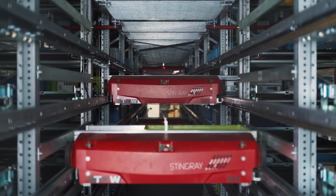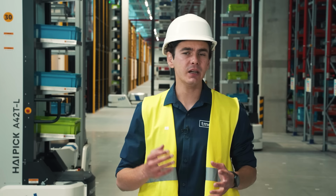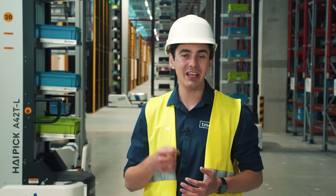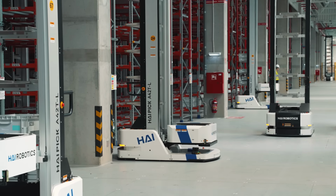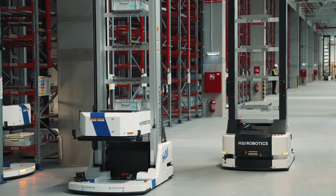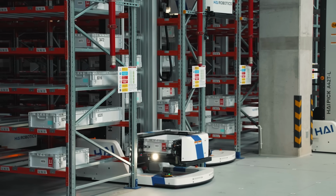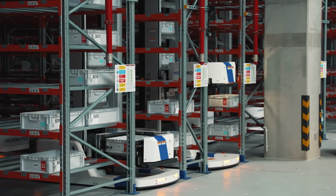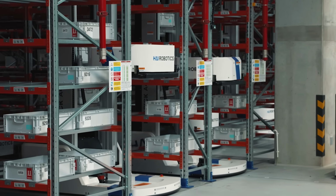While we have previously implemented automated storage and retrieval systems similar to shuttles, they are limited in flexibility and implementation time. Autonomous mobile robots, on the other hand, offer us the flexibility we need. They can adjust throughput to meet customer demand during peak times and are not confined to a single aisle, allowing them to operate throughout the warehouse and expand storage areas in the future.